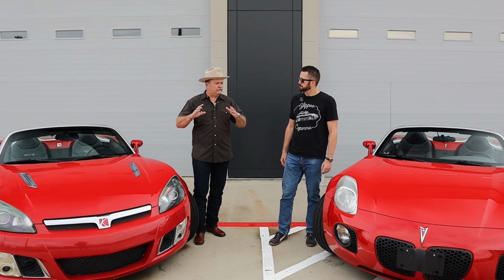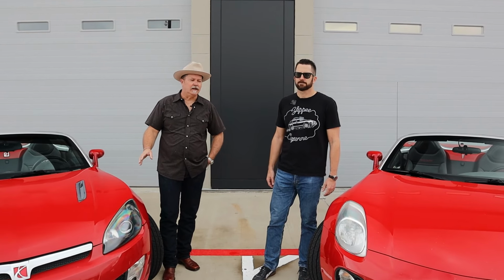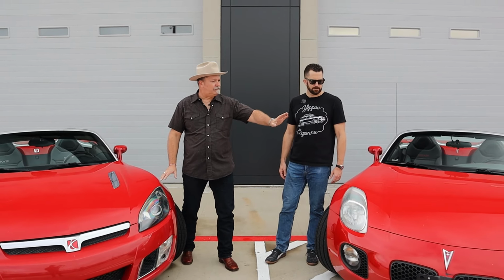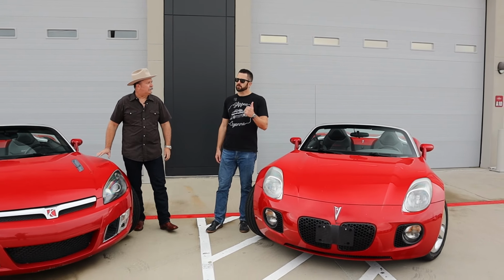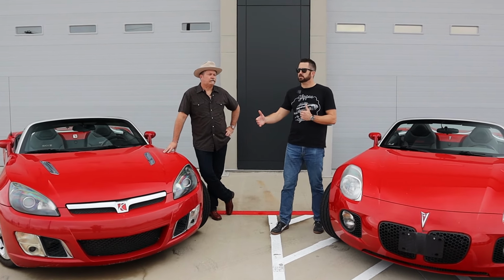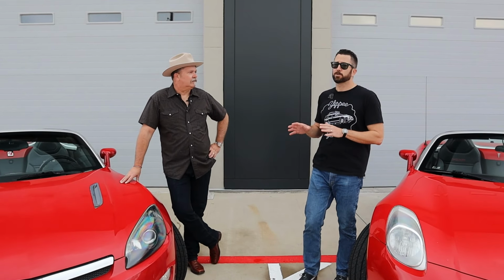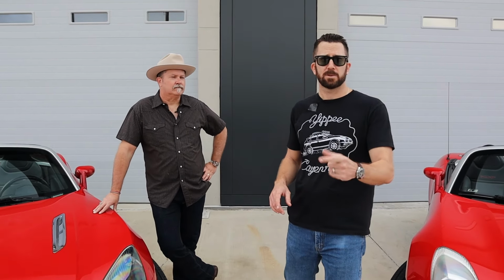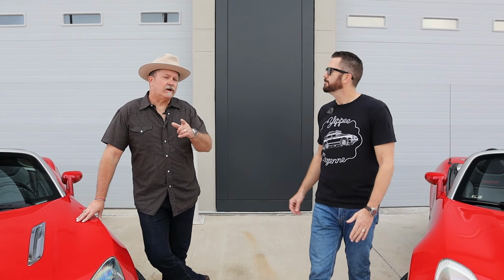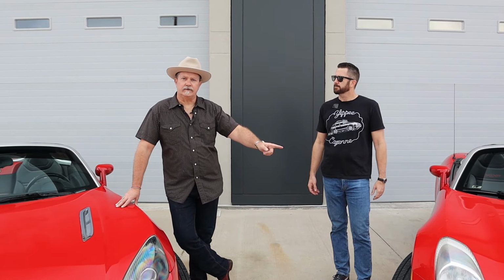So with these cars there's a base model, which is the same motor but naturally aspirated. There are the turbo versions, which in the Saturn is the Red Line and in the Pontiac is the GXP. There's also a coupe, which was made towards the end of production. And there is a Targa, but that's a super rare car. If you find one of those, make sure to give us a call because we want to review it and there's none around. Now the Targas are Pontiac only, and the coupes are both cars, so you can find them in both.